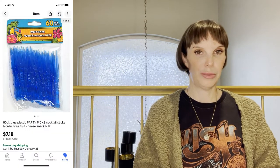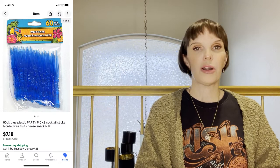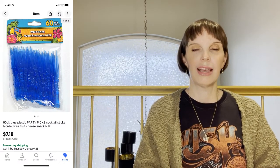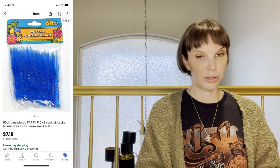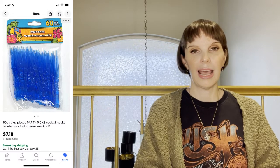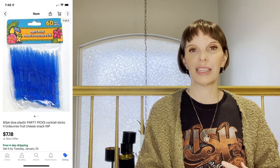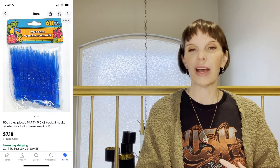Next up was something that we got in the Goodwill bins, and it was a new in package set of party picks, like that you would use to skewer hors d'oeuvres or something like that. And so we had paid 92 cents for those, and they sold for $7.18. And we just always grab anything in the Goodwill bins that is new in package, because they historically always sell very well and pretty fast for us.